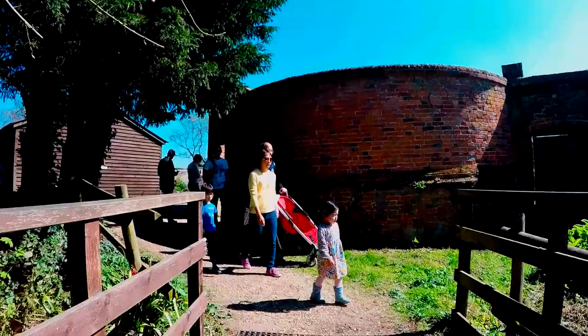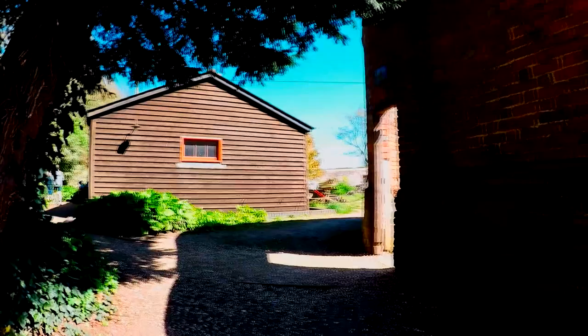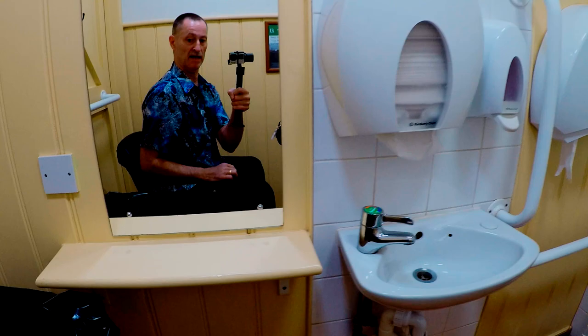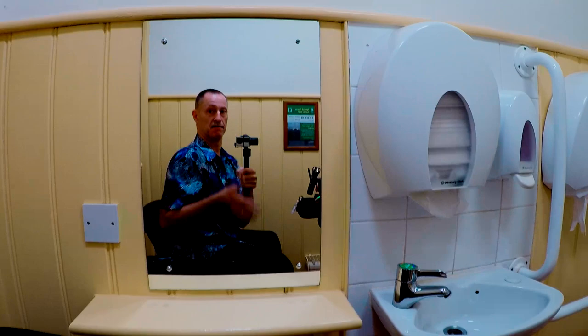Be careful. So they have a disabled toilet, but the thing is, I won't get up the lip. Oh, yes. Right, so toilet. Quite nice, it's big enough for me. It's got a scooter in there. So I'm just going to go to the loo and then we'll carry on.